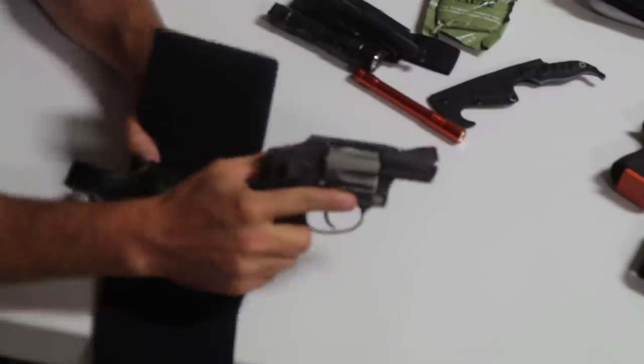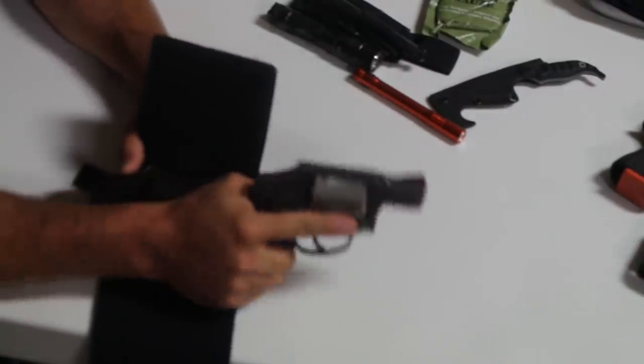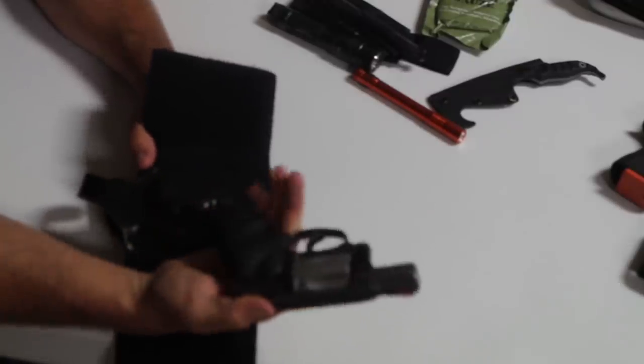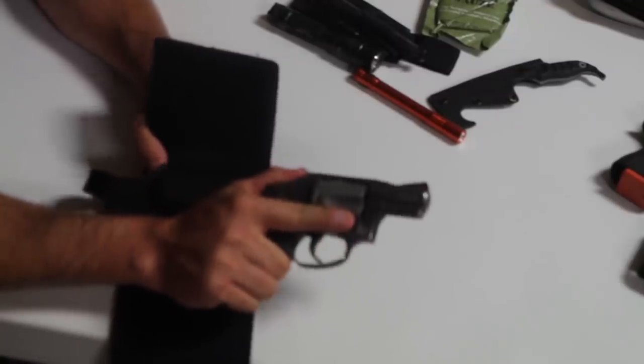J-frame, this is a very lightweight option, 5 shots of .38 in the event my main gun goes down or in the event that something crazy happens and I need a second pistol. So I like the J-frame and I like the Galco ankle glove.